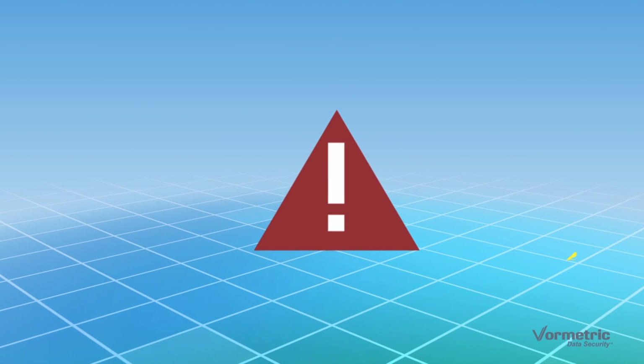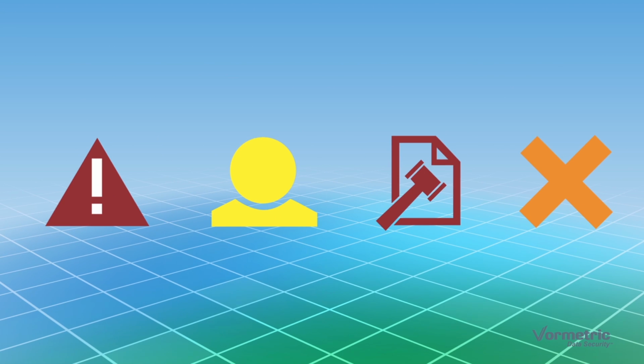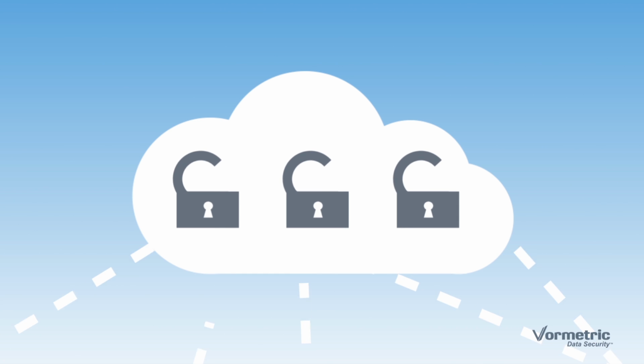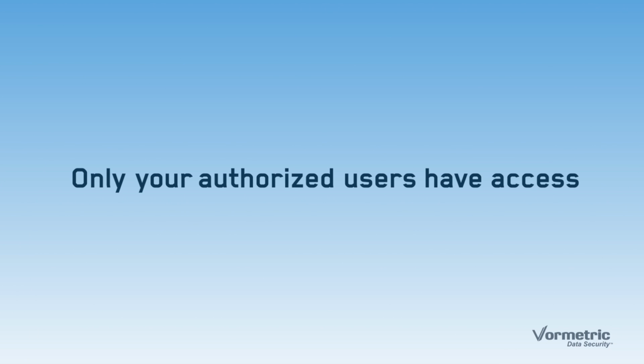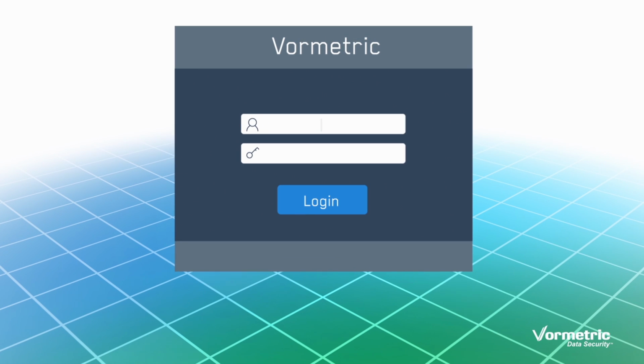Even if a hacker, cloud administrator, government agency official, or any other unauthorized user gains access to the cloud location housing your data, you don't have to worry about a breach. They can't read the data in the encrypted files because only your authorized users have access to the decryption keys. Best of all, configuring the Vormetric Cloud Encryption Gateway is quick and easy.